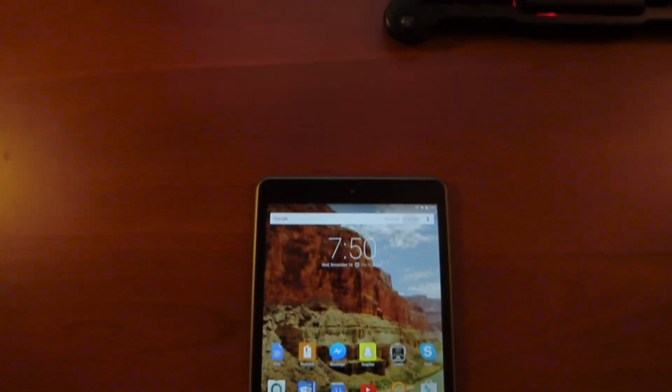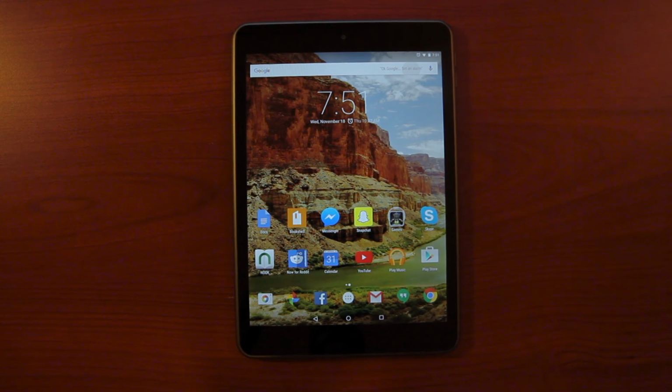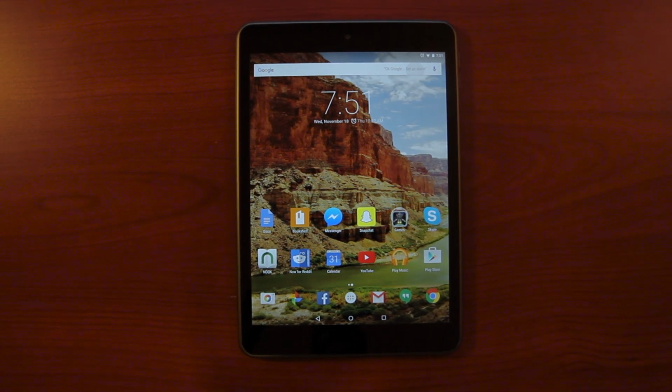What's up guys, today I have a quick review of the Nokia N1 for you. So the N1 came out in January of this year, but only in the Chinese and Taiwanese markets, which is really a shame given how great a device it is.